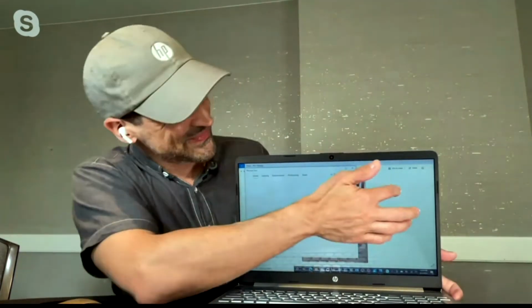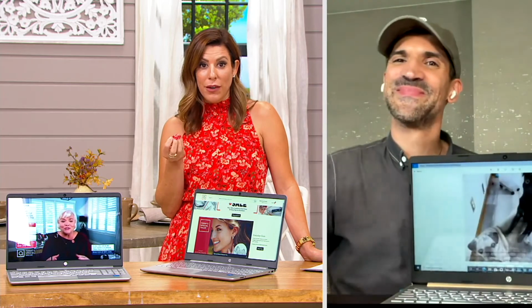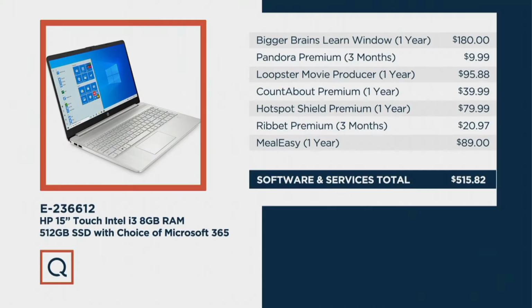Alex, before we dive in a little bit further and see some more features, I want to run through the different software that you're bringing home with this as well. If we have a graphic that we could bring up to show that, that'd be wonderful, and it can also show you the value, because you are getting a really nice value here of software and services. That's $515. You don't have to pay for that. That's coming included in the price today. E236612 is the item number.